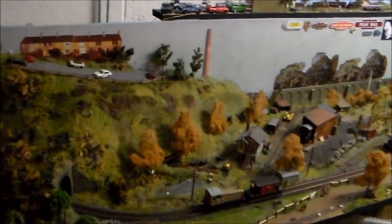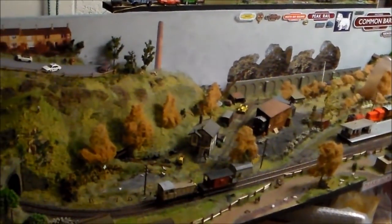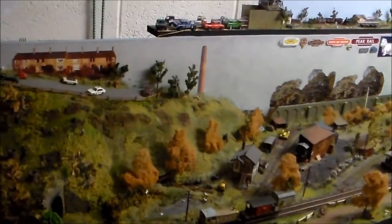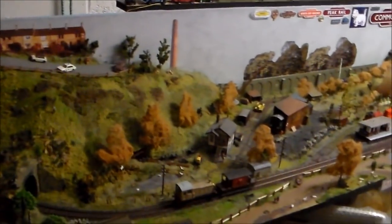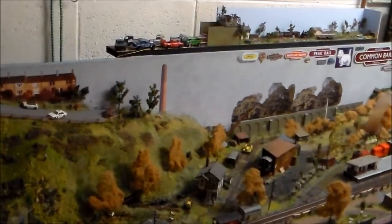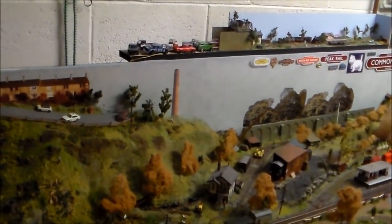So bottom line, Common Barn as is going. Time for a change. I'm going to be gutted, I am, but I'm also going to have new enthusiasm for a new build. So please let me know what you think about it. Don't try to change my mind. But obviously your thoughts are always welcome.